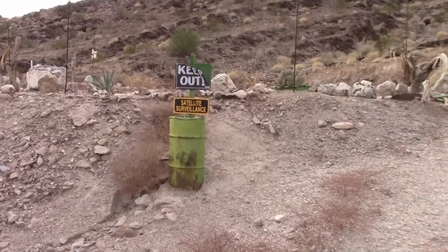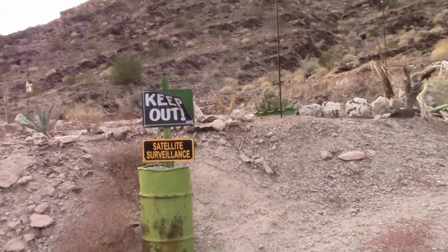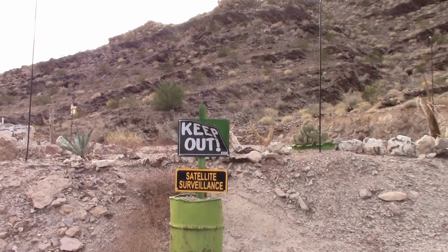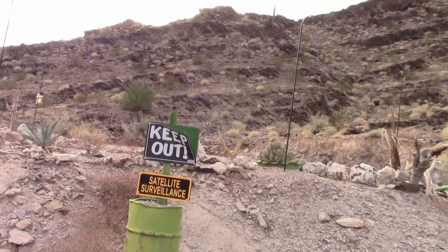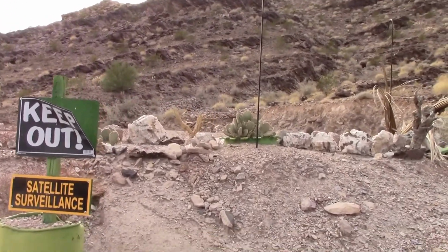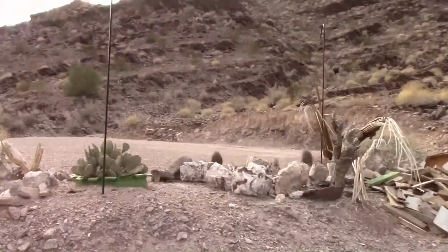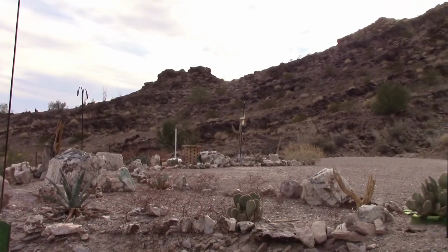This guy really takes his stuff seriously. Not only does it have a keep out sign, but satellite surveillance. Now, since I doubt if he has the means to actually have a satellite, he's probably talking about Google Earth and other geosats, watching to see if people actually show up. It is a nice little area. It is graded well. He does have a loader down there.